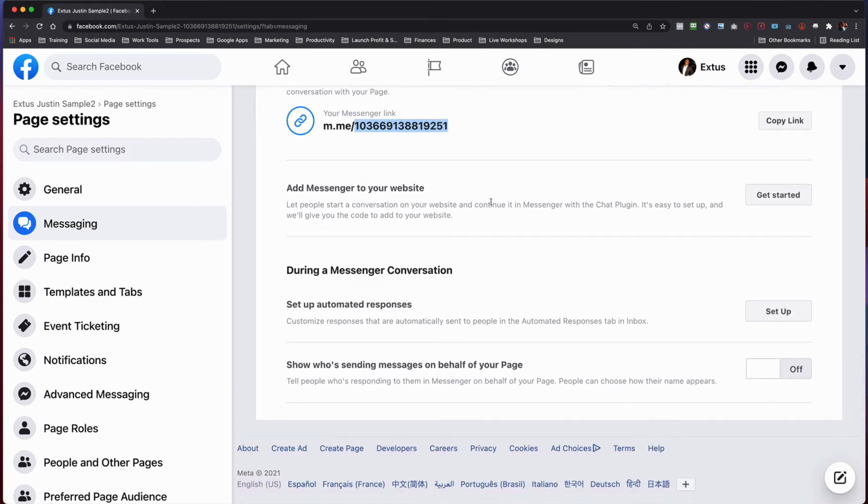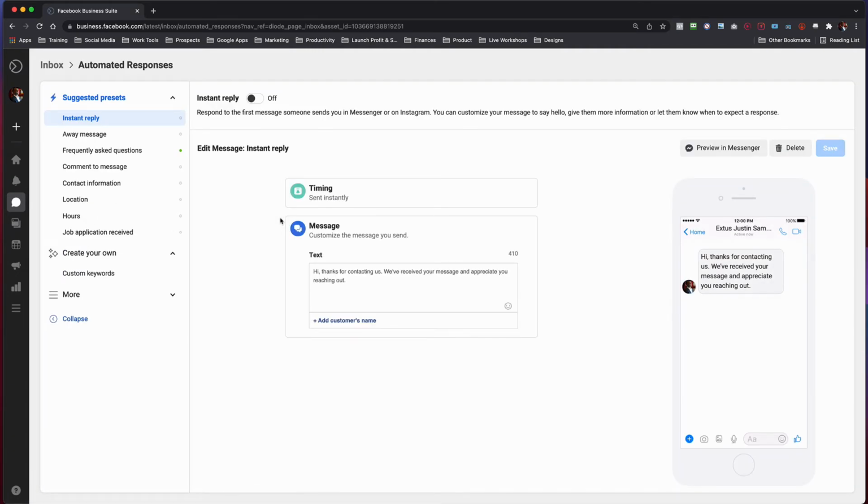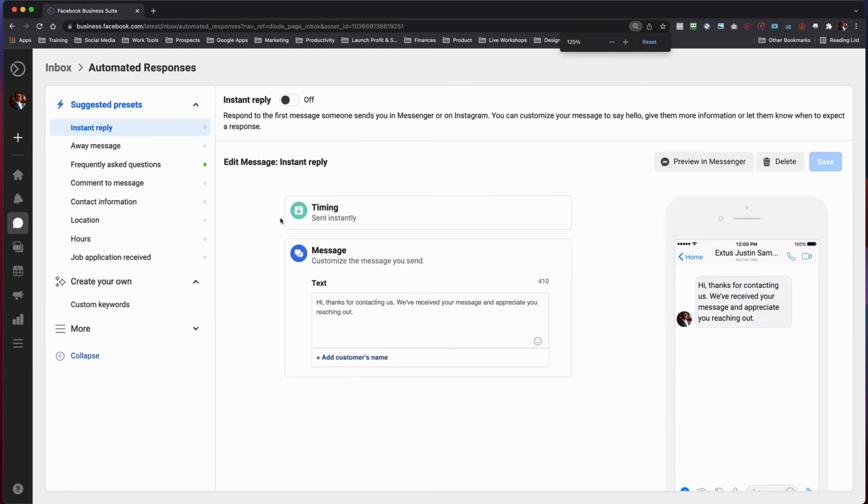Add messenger to your website. We won't go into that one today. During the messenger conversation, you want to set up automated responses, right? So we could set this one up as well. Once we go here, we'll be redirected to a different page. Now, once we get to this page, let me zoom in just a bit.